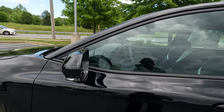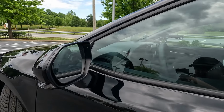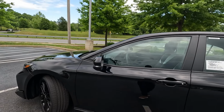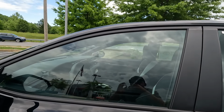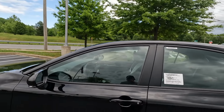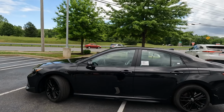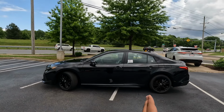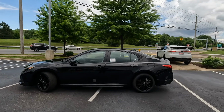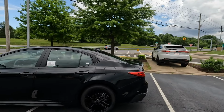LED turn signals on the side mirror with your blind spot information. Now this version does have the convenience package for $600, which includes the keyless entry, as well as the auto-dimming rearview mirror with a garage door opener. Speaking more about dimensions of this vehicle, it is 193.5 inches long from nose to tail. Gas tank is over here on the driver's side.